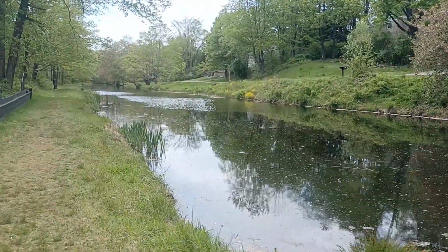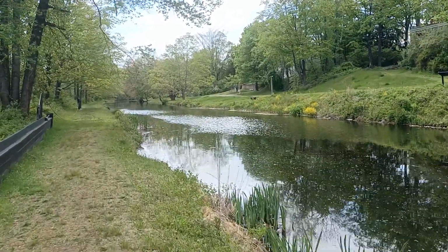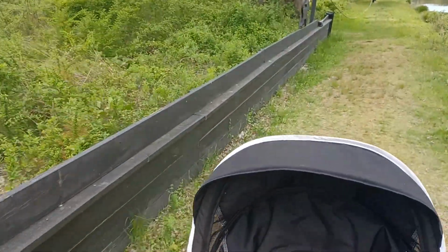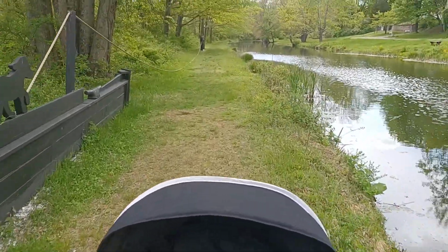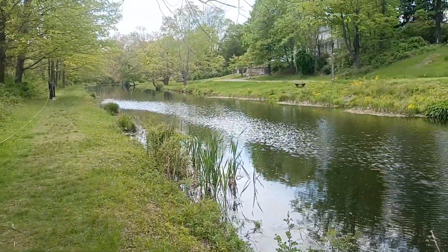So it's absolutely a fantastic site. To give an idea of what it was like for the canalers towing the boats through here, there's a mock-up of canal boats here. So if you're on the other side, you see the profile of boats and the tow ropes and mule profiles over here.